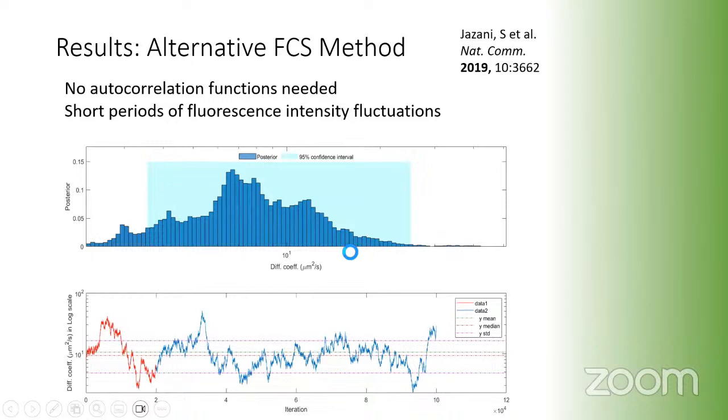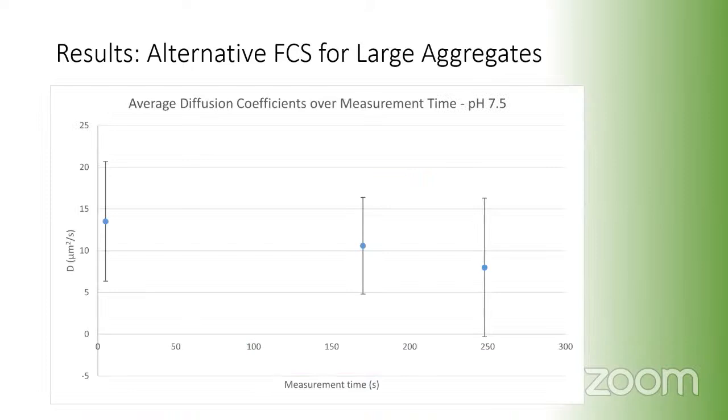The resultant posterior distribution of diffusion coefficients for only 2 seconds of measurement time for LHC2 aggregates is shown here. For a pH 7.5 sample after 60 minutes of detergent removal, the following average diffusion coefficients were obtained from similar distributions after 100,000 iterations each. These are preliminary results, and the standard deviations of the distributions are still large, but a slight downward trend in diffusion coefficients can be seen, indicating that aggregation continues after the sample was extracted from the adsorbent-containing solution.